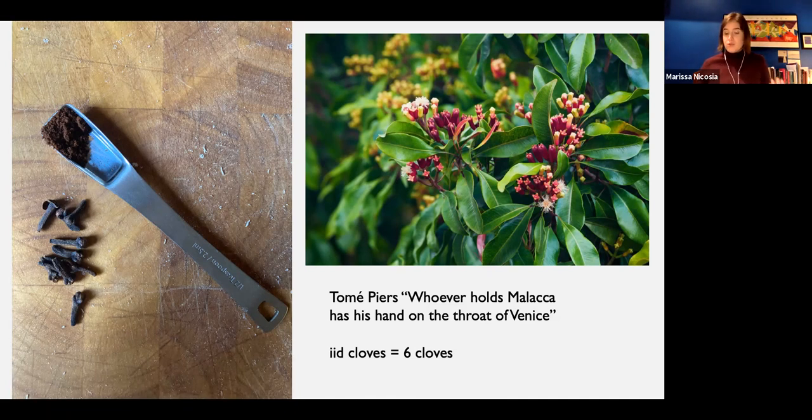So working with some historical spice prices, I believe that the original recipe for cakes calls for 6 whole cloves, which would have cost 2 pence. For comparison, in the 16th century, a loaf of bread cost 1 penny, and bread provided far more sustenance than a few cloves. In my updated recipe, I've quartered the recipe from the original and use the equivalent of 1.5 cloves to flavor 12 cookies. And you can do this either by using some ground cloves or by grinding your own.